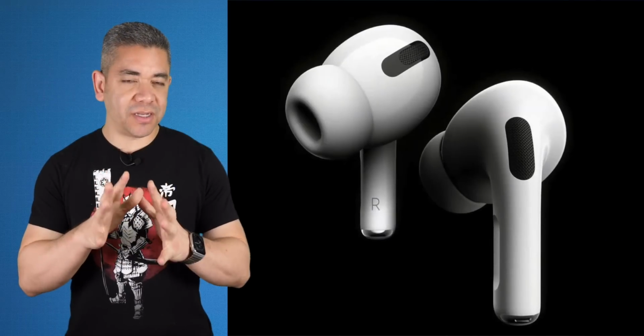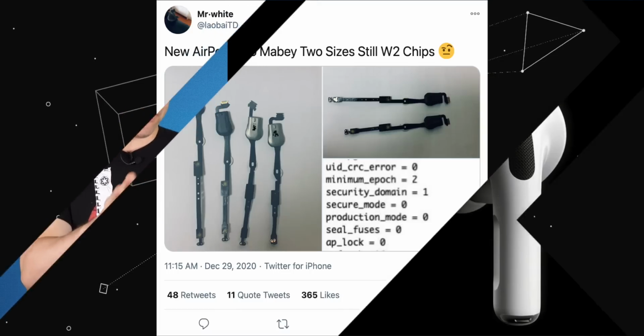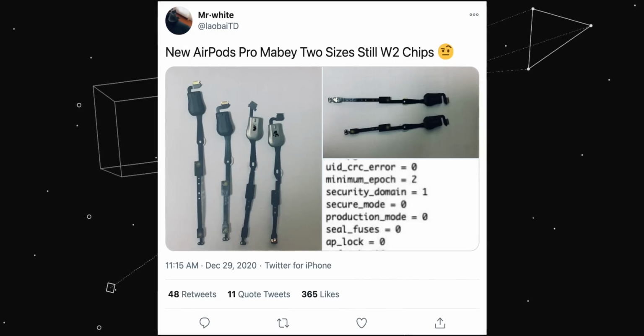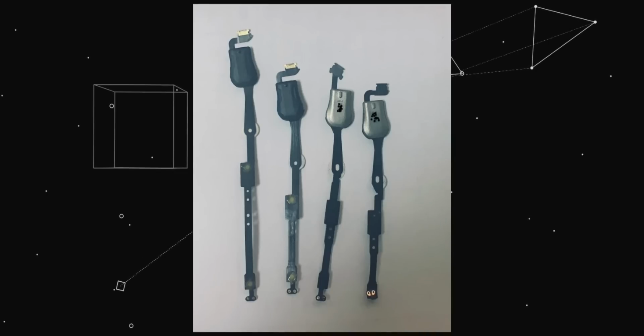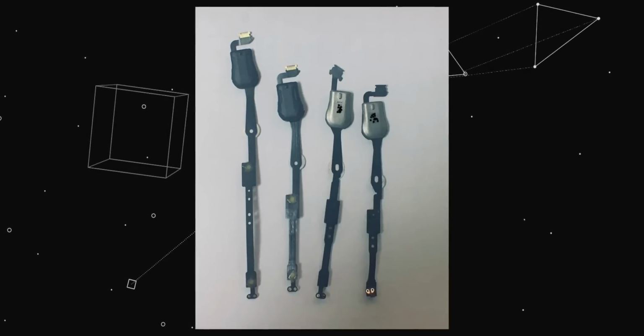Now, we've been covering a ton of leaks when it comes to AirPods Pro and AirPods Pro Lite, or whatever the next generations are going to be called, but apparently we're going to get more than that. According to some new leaks from Mr. White, we might be getting the second generation AirPods Pro in 2 different sizes. He tweeted some pictures of the flat connection relays for them, showing that there are 2 sizes.